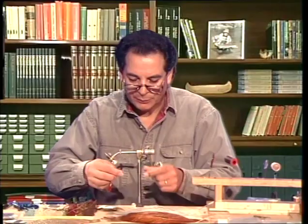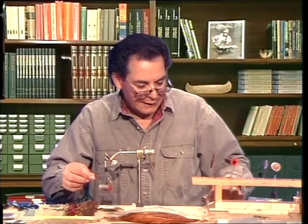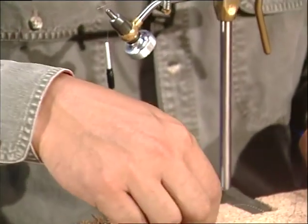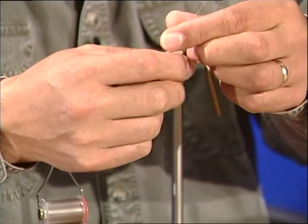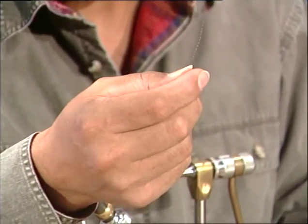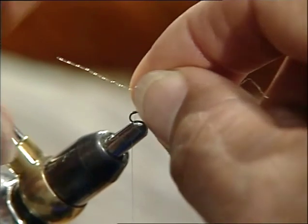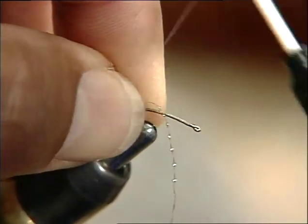Once that's done, we put it aside and we begin to tie our fly. I'll show you later how we use that. The first part is antennas, which are made out of crystal hair. This crystal flash or crystal hair will provide the antennas for us. Length of a shank of a hook. Tie it in.